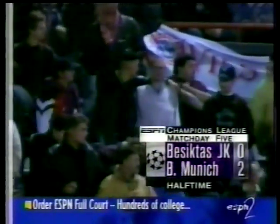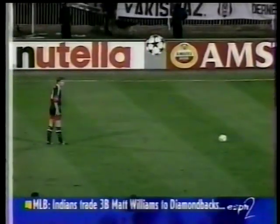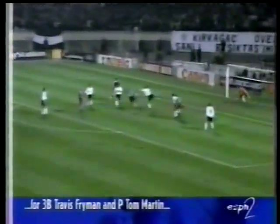Welcome back then. Half-time, Besiktas 0, Bayern Munich 2. Well, let's have a look back at the highlights of the first half. In fact, both the goals for Bayern Munich. Besiktas came out very much fired up, but after 5 minutes, it was Bayern who took the lead.